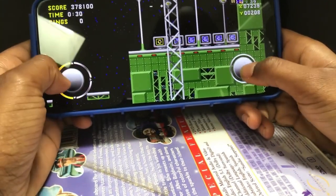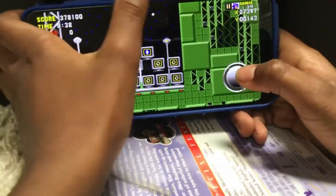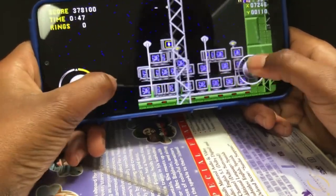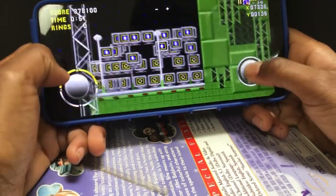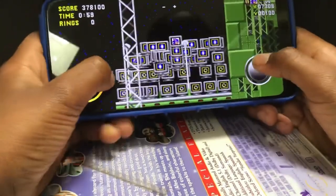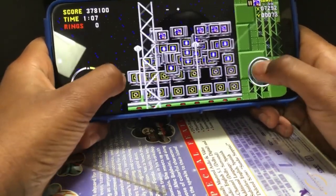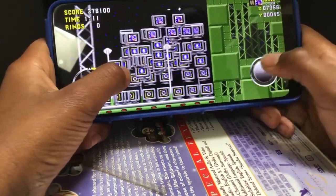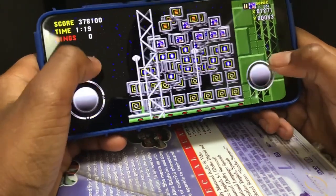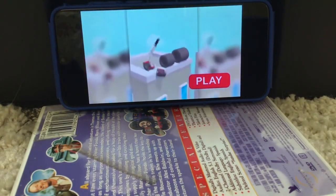I'll put some stuff here too, like extra ring boxes or a computer, if that's what you want to call them. I'm making a cake with ring boxes. With a cherry on top. Now that's how I want our cake. It's a cake of thousands of ring boxes that took 8 hours to complete.